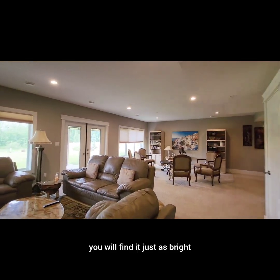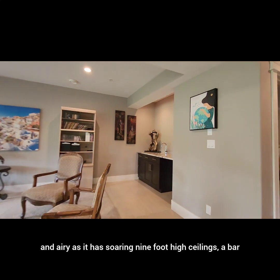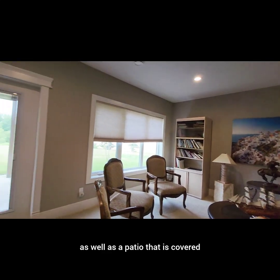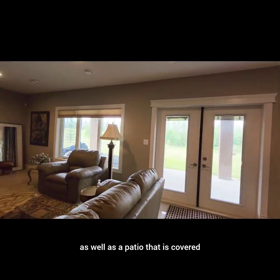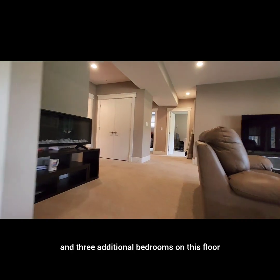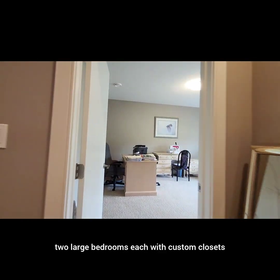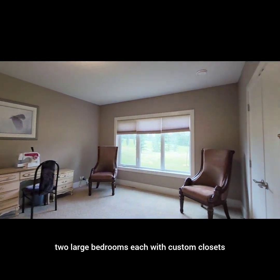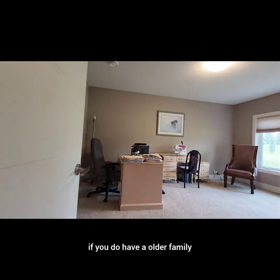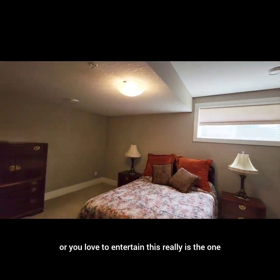Moving on downstairs, you will find it just as bright and airy, as it has soaring 9-foot high ceilings, a bar perfect for entertaining, as well as a patio that is covered. It has a large living space and 3 additional bedrooms on this floor. 2 large bedrooms, each with custom closets, one of them with a walk-in closet. So if you do have an older family or you love to entertain, this really is the one.